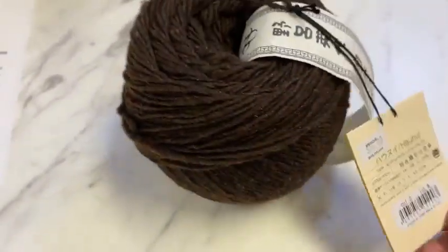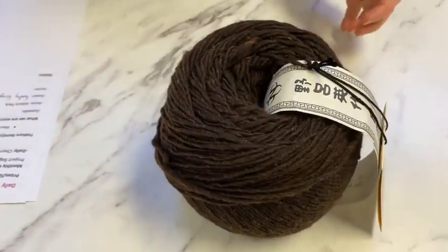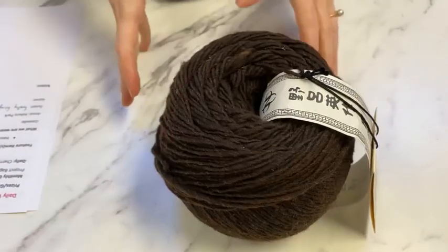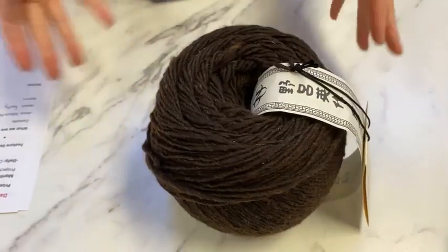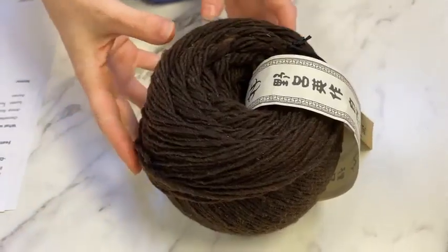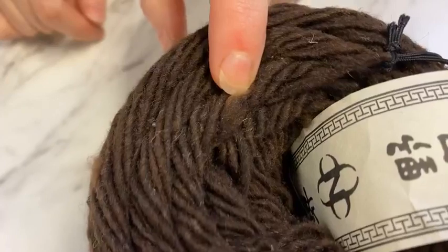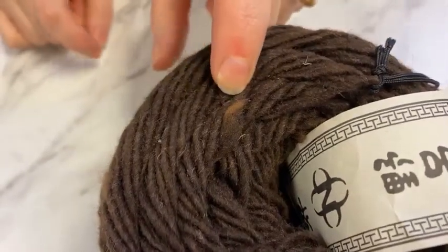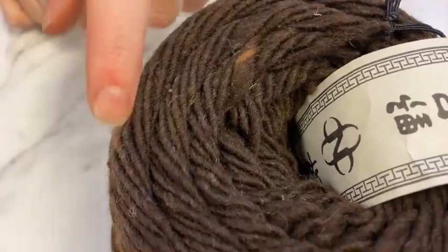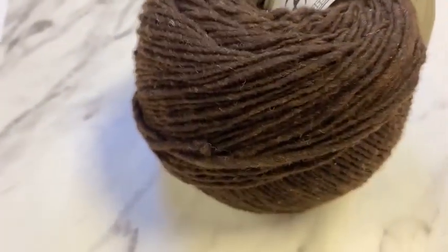Naturally dark chocolate sheep. This is a worsted weight yarn, 440 yards per ball. So there are a lot of projects that you can get out of one skein. This colorway is color number 2, this really dark, rich color. I love that there's little highlights, you know, a little bit of lighter wool was in there. So you get these little flecks of a brighter brown in there.